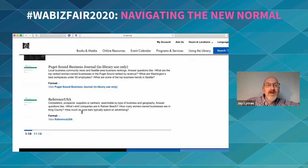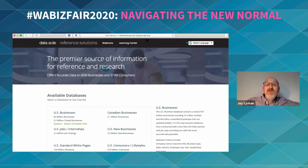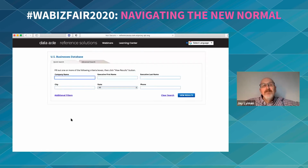Down here is Reference USA, which is the same thing as Data Axle. So I click on it and need to put my card number and my PIN number in because I'm not in the library today. And click the login. And it lets me into Data Axle here. And there's my US businesses. So I'm going to click on US businesses.